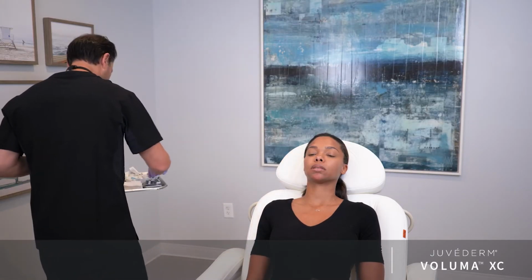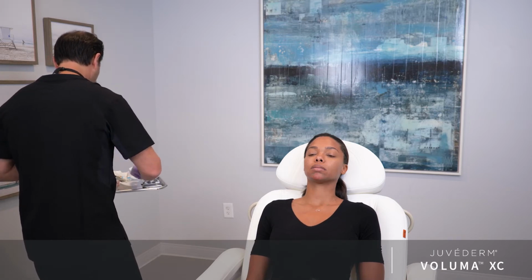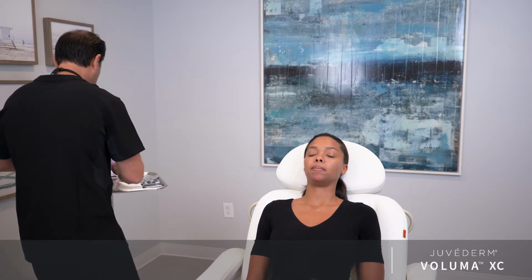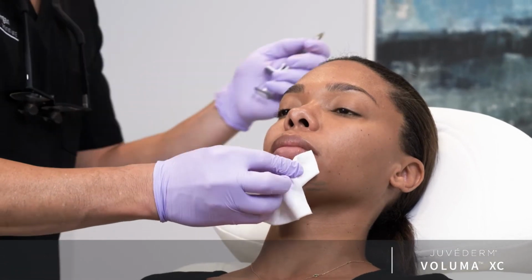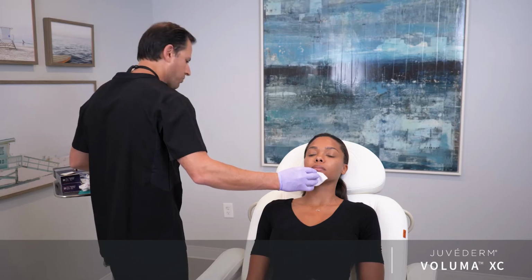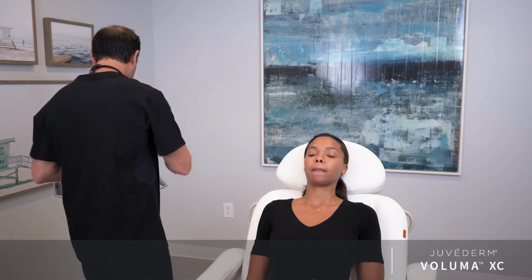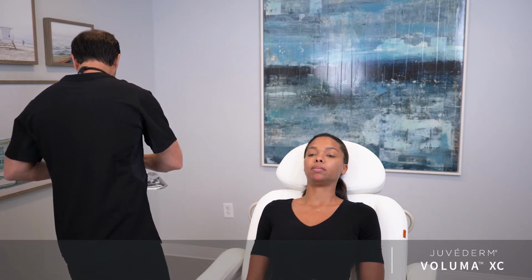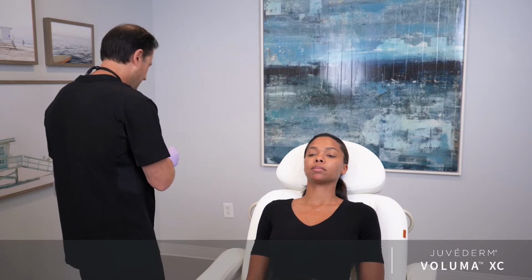I'll change the needle. And we'll put just a little bit more product in the pagonian. Now that we've completed the treatment of the pagonian, we'll proceed with treatment of the mental crease. For the treatment of the mental crease, I do like to use a blunt cannula technique. So we'll use a 25 gauge blunt cannula and a 23 gauge sharp needle as our entry point.